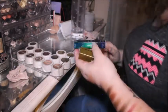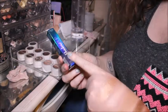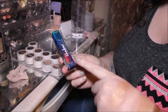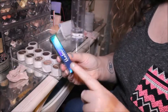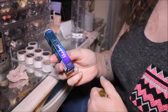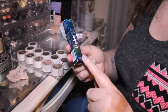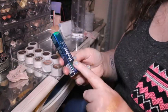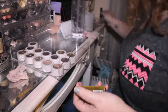I used this one, and I did kind of a couple of videos on it. So this one is the Ciate Shadow Flip in the shade Peacock. Yeah, so I absolutely love the shade, but I don't love how quick it dried up. It's absolutely a mess how quick it dried up. I can only imagine it's from an old batch, and it was just pretty much as soon as I opened it waiting to go bad. I have got an update for you on this, which I will film probably tomorrow. So there's that.